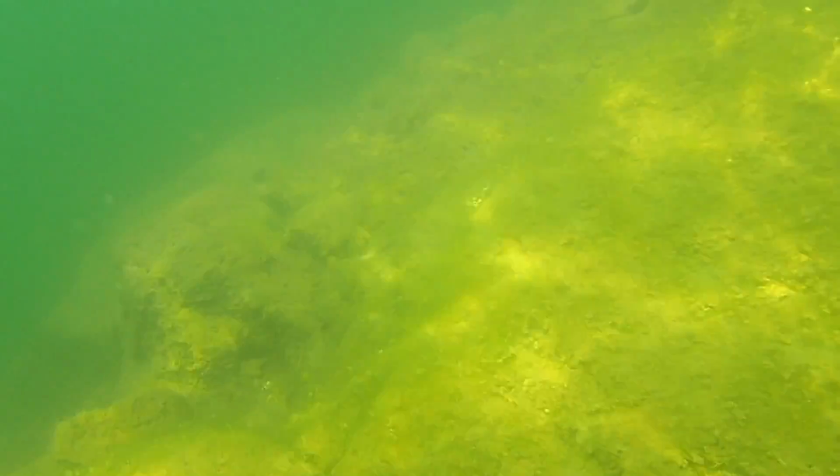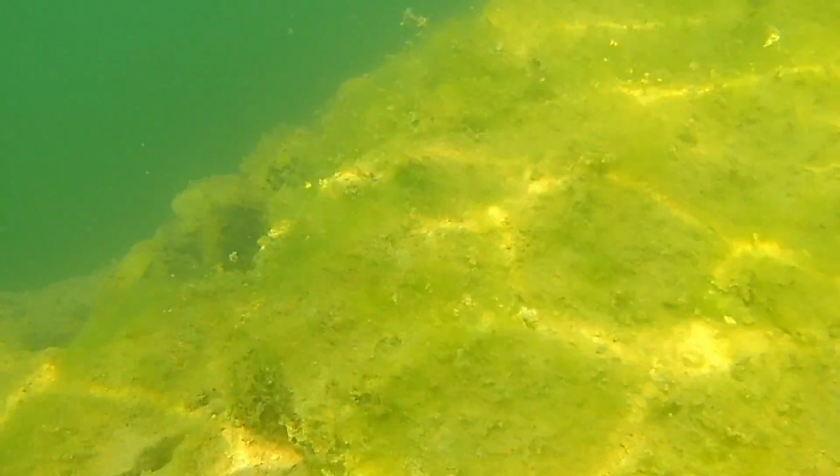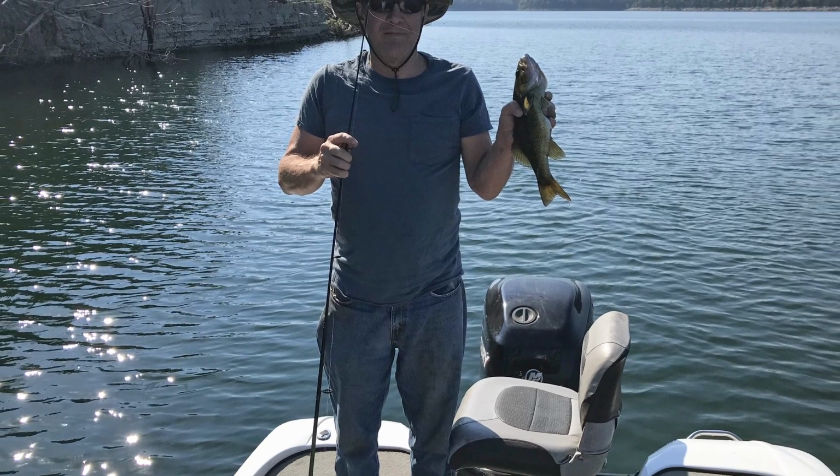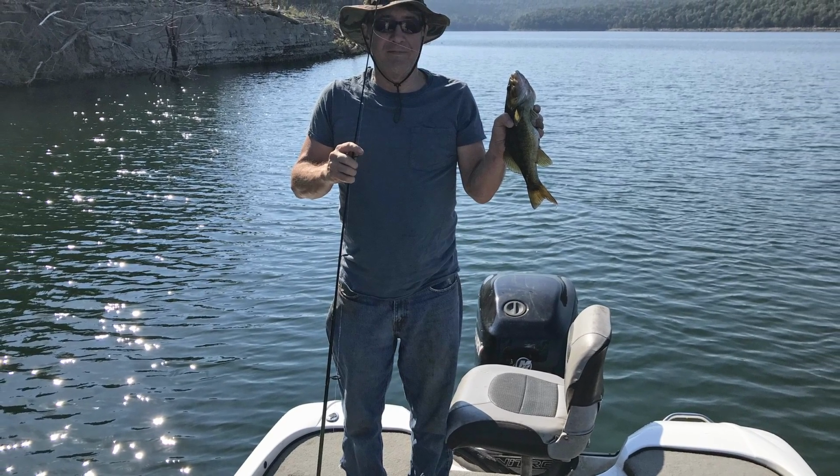The water in Bull Shoals Lake becomes crystal clear when the weather's been dry, but it can be quite stained during times of heavy rain. The water clarity can have a huge impact on the fish bite and the lures that you should use. If you're traveling to the lake to fish, you should have an assortment of lures to be able to take advantage of the current water conditions.